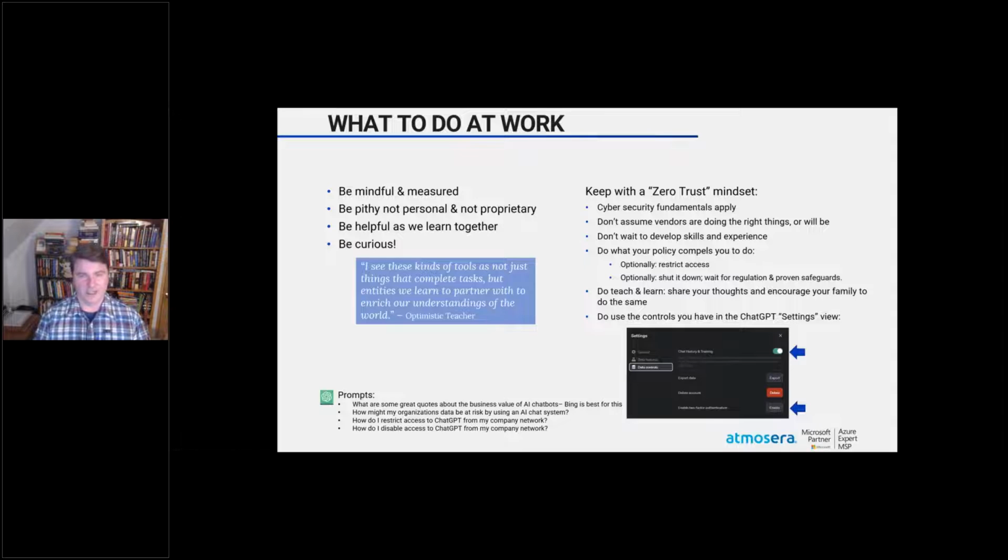shifting a little bit and getting a little bit more precise around zero trust, right? Cybersecurity fundamentals in terms of maintaining compute, hardening, network security, et cetera, all of that stuff applies from a corporate point of view. You do need to bring this service in along with the other services that are secured, right? You can't assume that the vendors that are providing these things are doing the right things. Whether it's OpenAI or another provider of generative AI, right? You do need to be very careful, work carefully with them to develop a trust network, a trust framework, right? You shouldn't wait to develop the skills and experience that are necessary to secure this, because it's right around the corner if it's not already at your door, right?